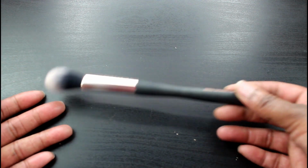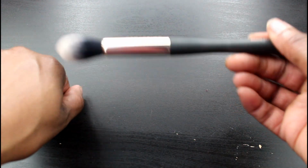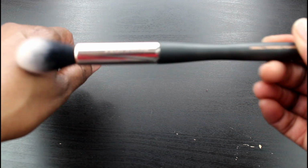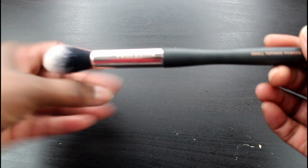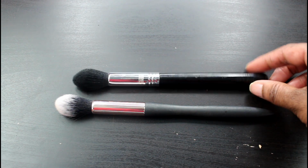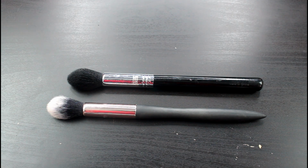But again, a recent addition to my collection, but it's nice. It's nice you could use it to set your concealer under your eye, or you can use it for what I use it for, which is to apply highlight. And yeah, so I like this brush, and this brush is only going to cost you $5. So if you don't want to spend $25 for the Sigma brush, you can get a nice comparable one for just $5 from Profusion.